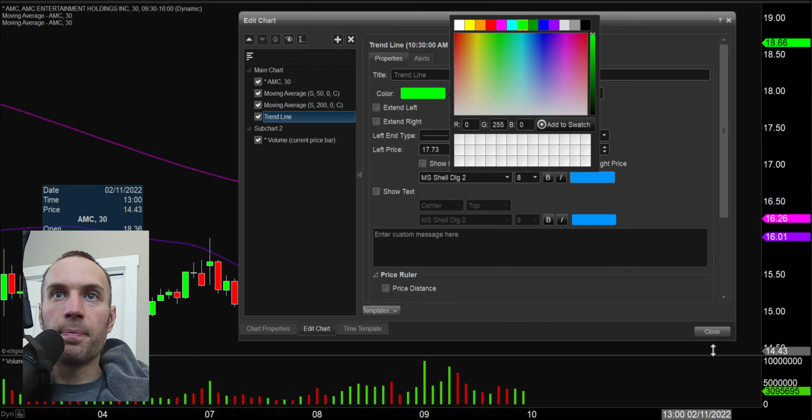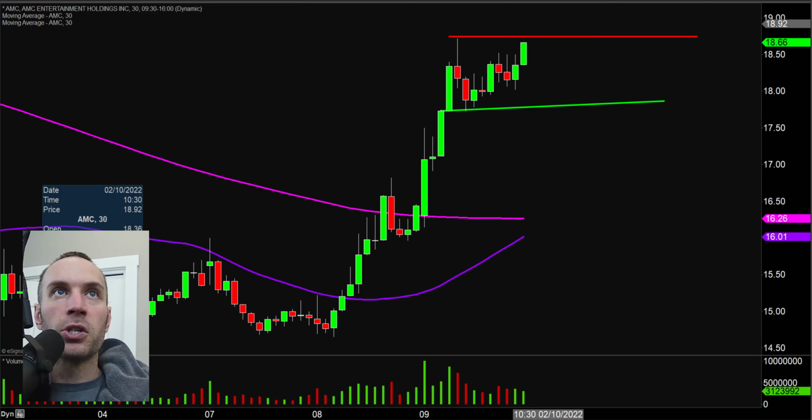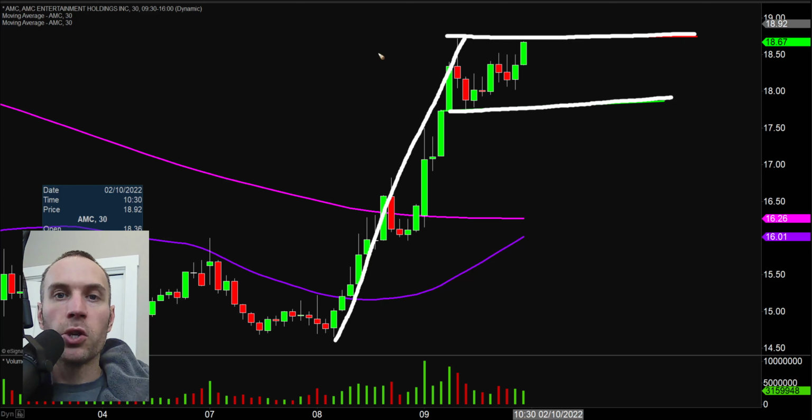But as I draw this up, a lot of people have taken notice of this. And it goes back to the whole idea of a self-fulfilling prophecy, with the top of it being up there around 1875. So again, let me just make this all one color to make it a little bit easier to see. We have our resistance, we have our support, we have the big momentum move right there. So bull flag, bull pennant, whatever you want to call it. Point here being, this is a very well-defined, very easy to see pattern.